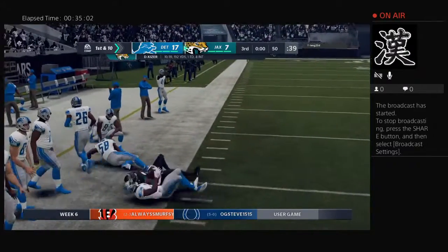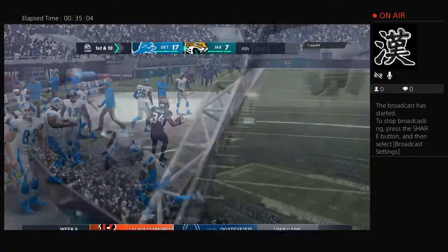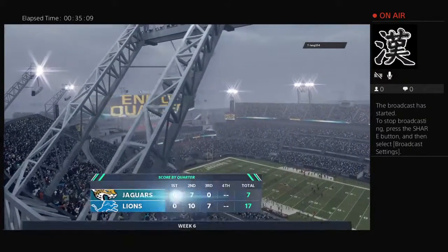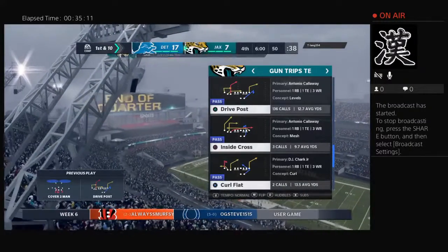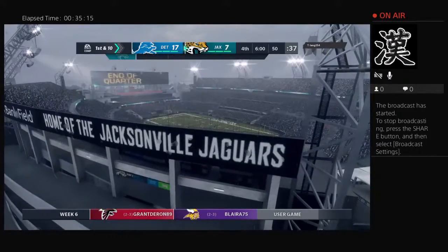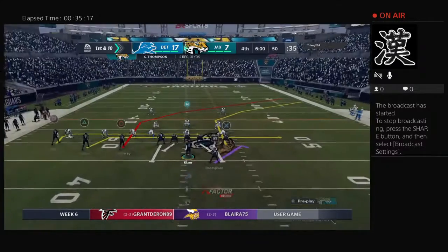And he's out of bounds, but not before a big pickup that time on what's going to wind up being the final play of the third quarter. Back now in Jacksonville. It's Jaguar football, but a little work to do for them. They trail here as we start the fourth.